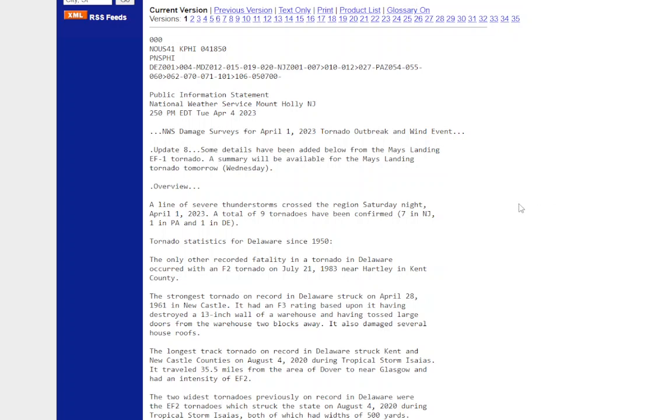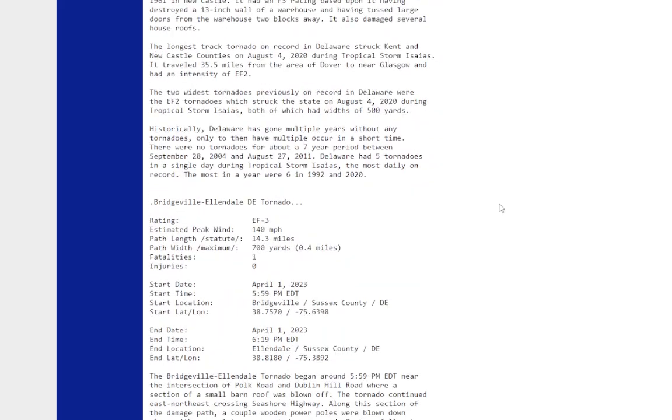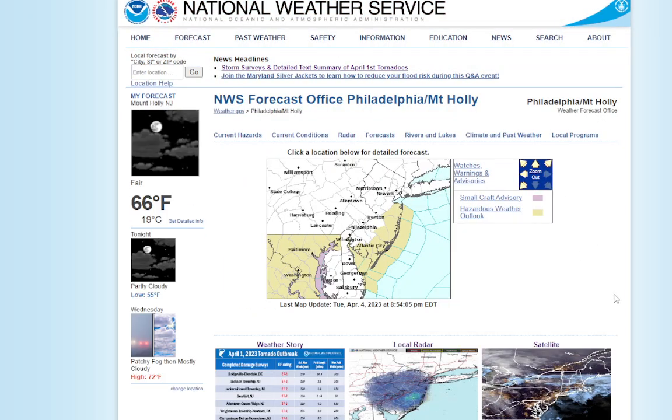Some details have been added below from the Mays Landing EF1 tornado. A summary will be available for the Mays Landing tornado tomorrow. So, you know what? I'm going to do a separate video on this whole thing. We're going to go over it again, read this, and go to the map and everything. I figured I'd just talk about it again. But I have to talk about the current weather right now.